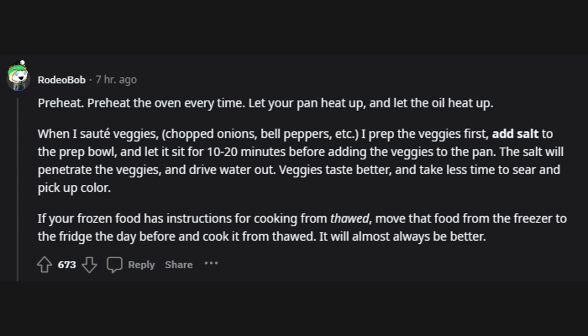Let your pan heat up, and let the oil heat up. When I sauté veggies, chopped onions, bell peppers, etc., I prep the veggies first. Add salt to the prep bowl and let it sit for 10 to 20 minutes before adding the veggies to the pan. The salt will penetrate the veggies and drive water out. Veggies taste better and take less time to sear and pick up color.